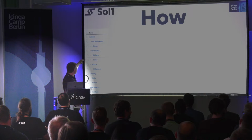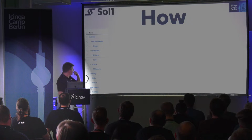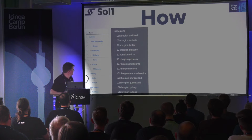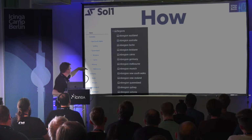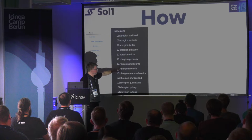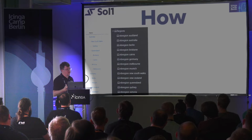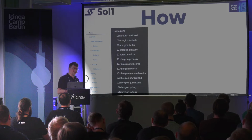But we end up with a hierarchy here, and this hierarchy ends up being plumbed into templates. As you can see here, this is how it looks in Director. Now, an important note here is that we're adding a prefix to the import. That comes in handy later when you realize how bad people are at entering data.